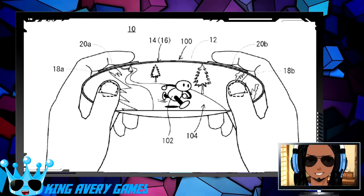It's your boy KAG, and today we're going to be talking about the Nintendo NX and this patent that y'all are currently seeing on the screen right now. Now, I know you're thinking, well, this was actually proven to be fake and false and all that stuff, but no, that's not actually the case.